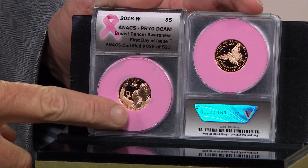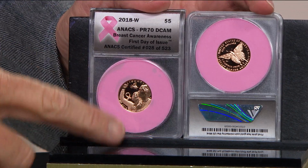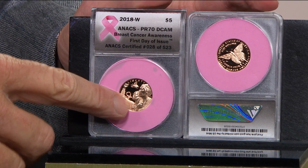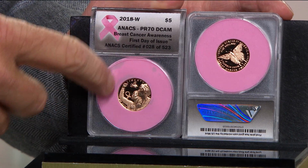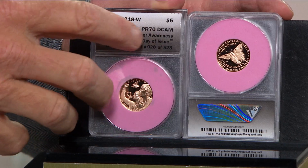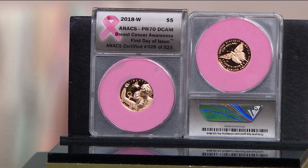The United States government has made a special coin for breast cancer awareness, as you can see right here. It is done in pink gold, rose gold. It is the only rose gold coin that the United States government has ever made. I have got it in PR70, absolutely perfect, in the pink core that we have here with the special exclusive label. And I have done this since this is Breast Cancer Awareness Month.